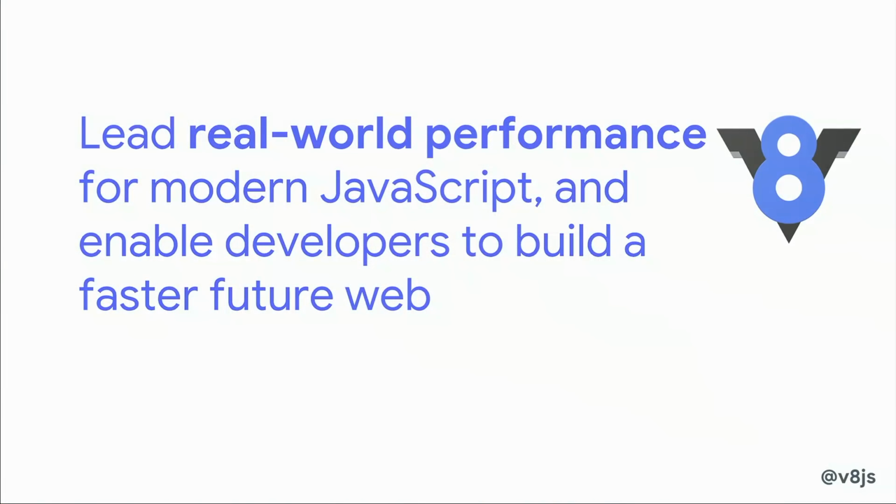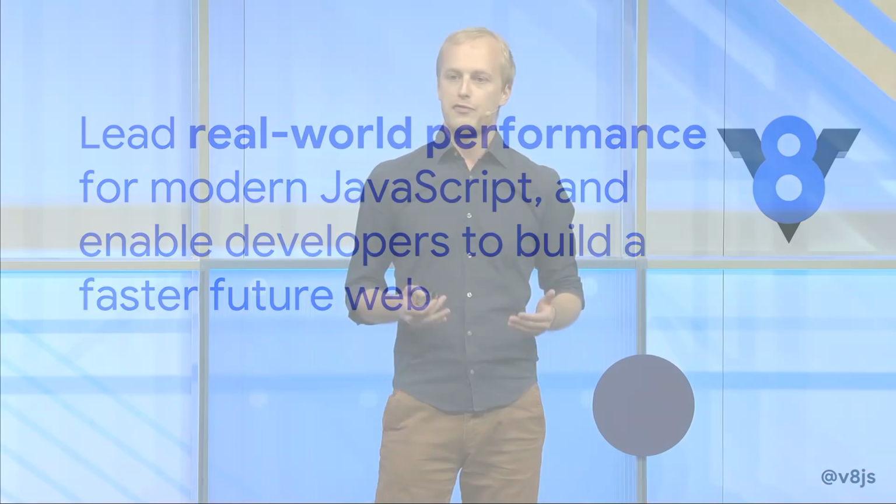First, let's discuss what we mean when we say real-world performance. We've stepped away from synthetic benchmarks that we used in the past. Instead, we now focus on optimizing real websites and JavaScript applications. Of course, we need a way to measure our efforts in this area. And luckily, some modern benchmarks are good approximations of real-world performance. We consider the Speedometer 2 benchmark to be a good example of that.